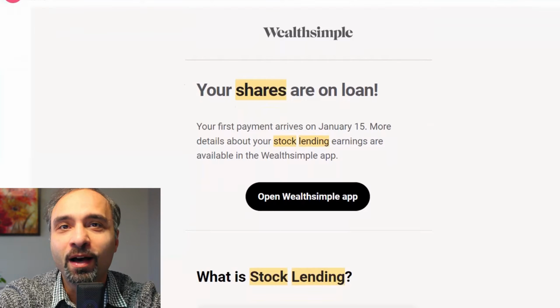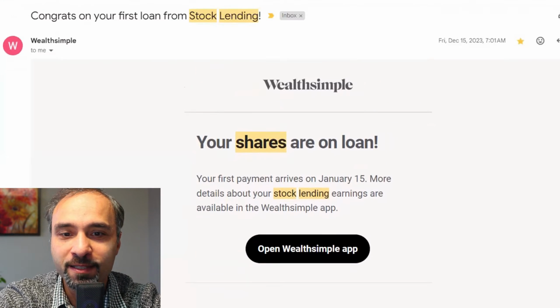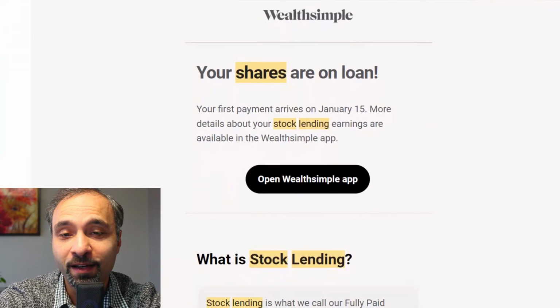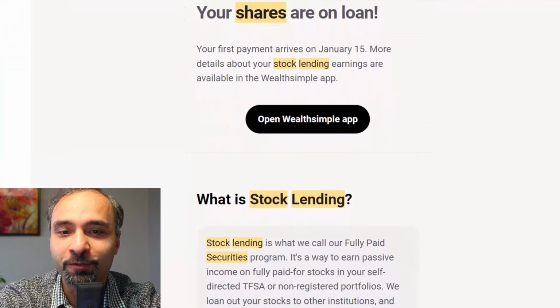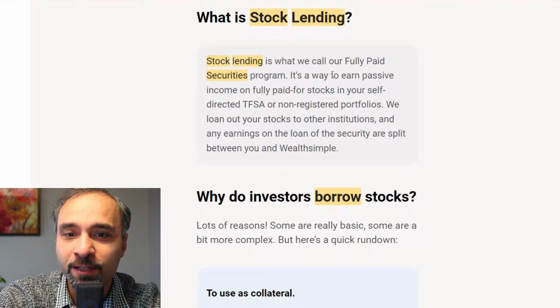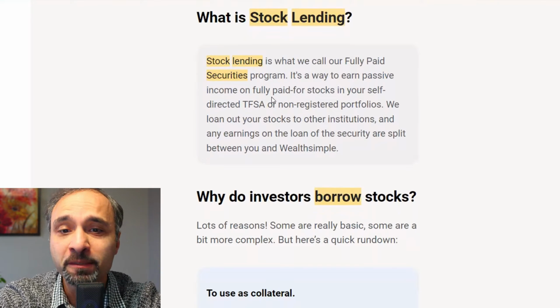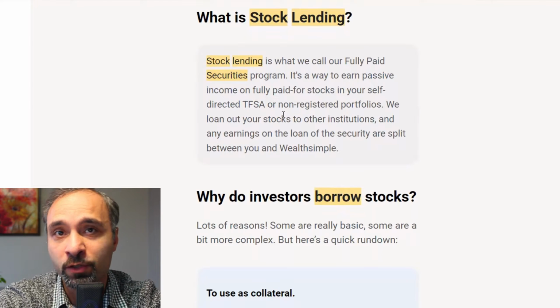that I have my first set of shares lent out through Wealthsimple, and I would receive my first payment on January 15th, which is about 10 days away from today. Stock lending is what is called, according to Wealthsimple, their fully paid securities program. It's a way to earn passive income on fully paid for stocks in your self-directed TFSA or non-registered portfolio.